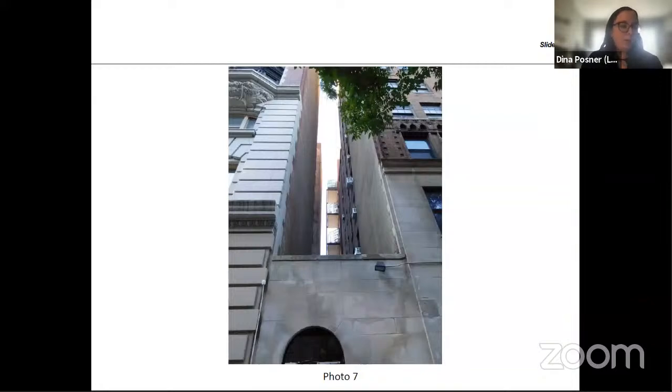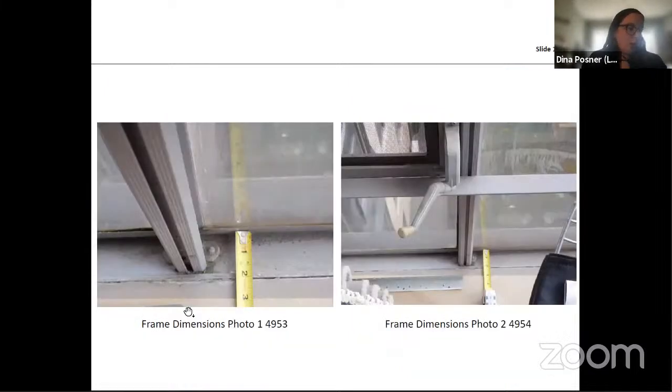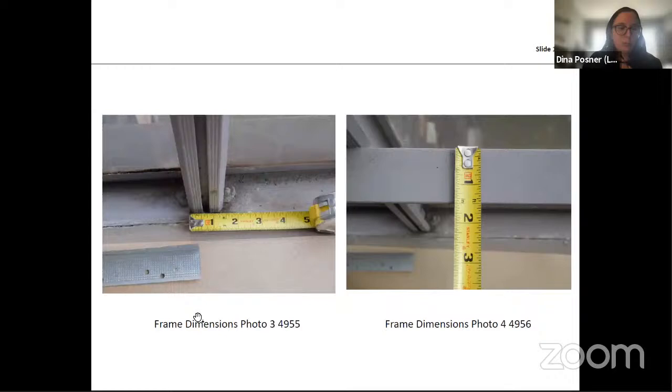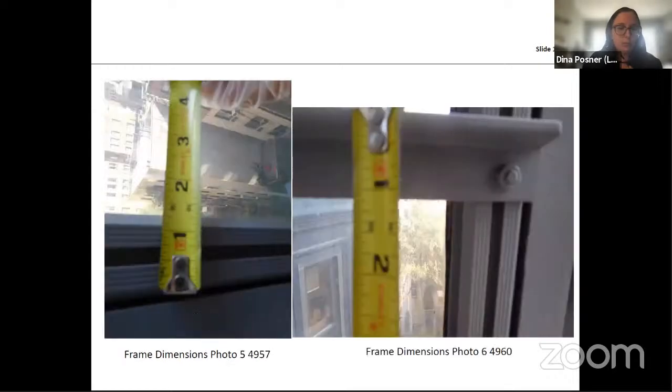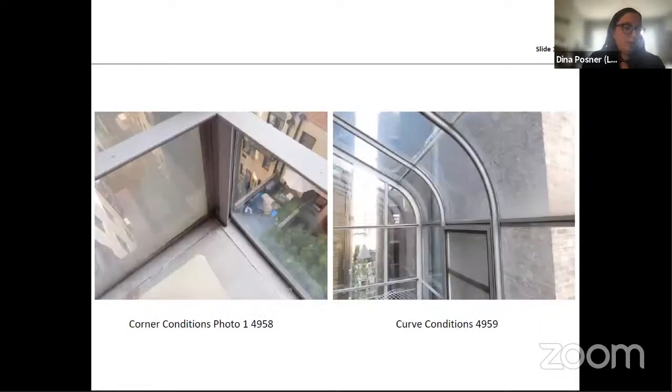And this is a photo that shows a view as you are standing up close to that entrance to the alleyway and looking up. The left-hand photo shows the third floor structure, which is not scheduled to be replaced right here. This is a structure that was replaced more recently prior to designation. The next few slides show some close-up photos and dimensions of the existing structures. And the next few slides show a few other additional views of the existing conditions from the interior of the structures.